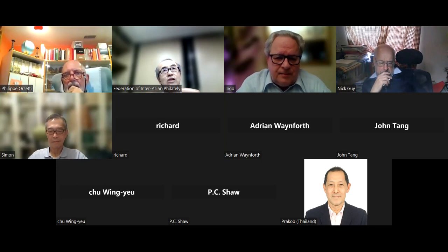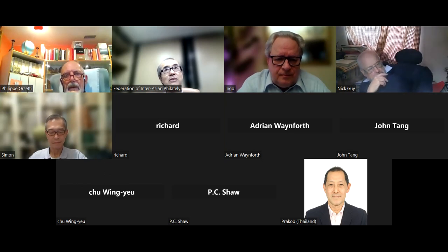Yeah. As you know, a lot of the die proofs obviously do exist on a complete card, but sometimes they're cut down to stamp size to be pasted on the record sheets.